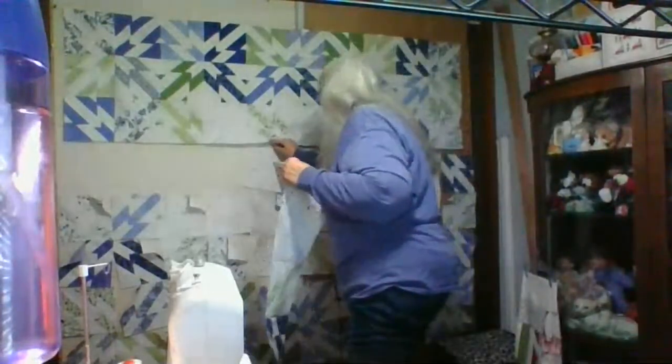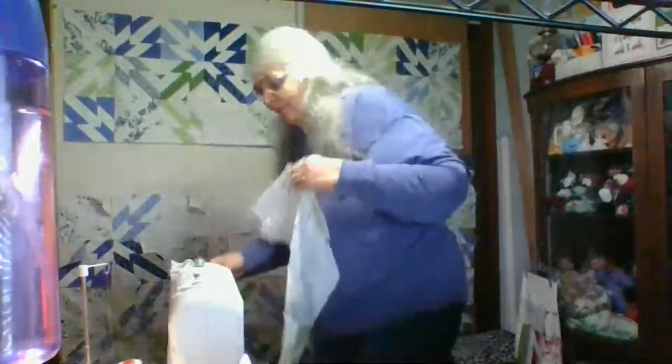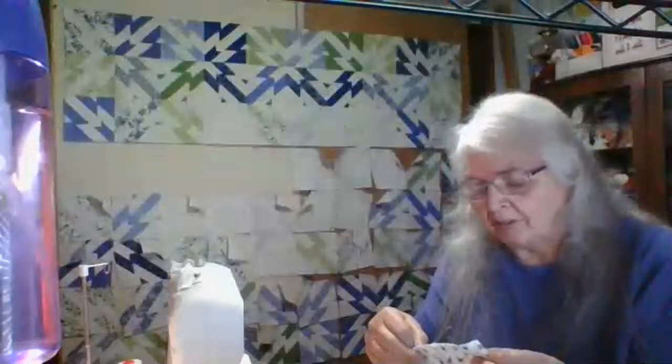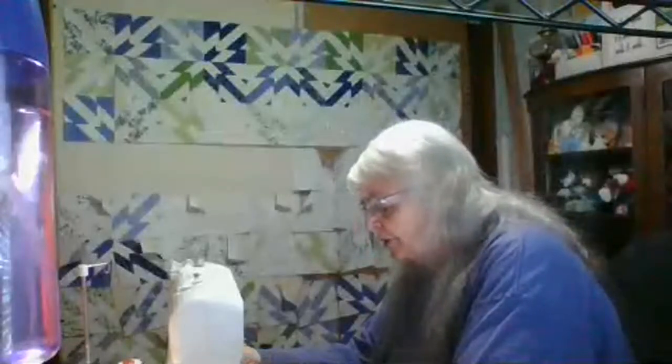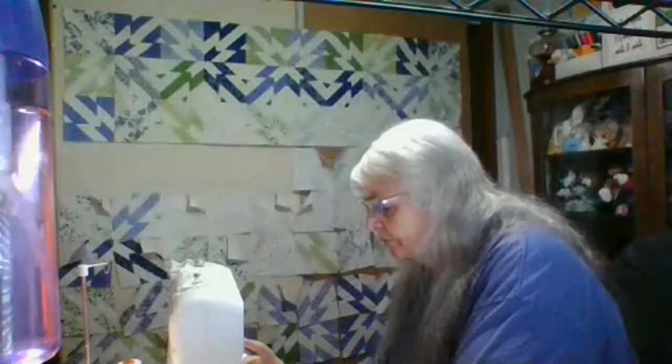It was terrible. I had to put markers in it. But all the rest of the Minky I've purchased is just fine. I've bought it at Hobby Lobby. But you just go in and see how much it stretches. And if it's got a bad stretch, don't buy it.